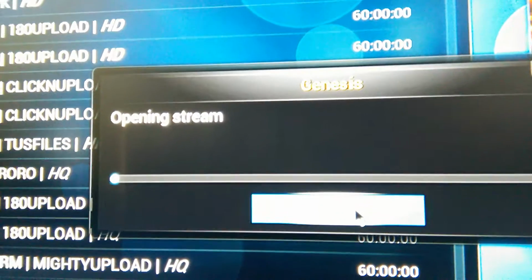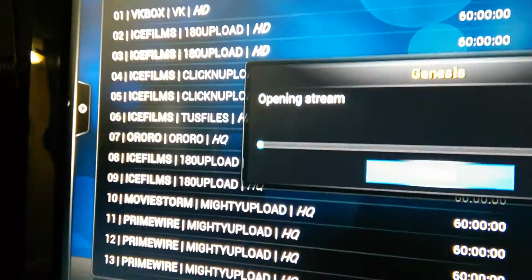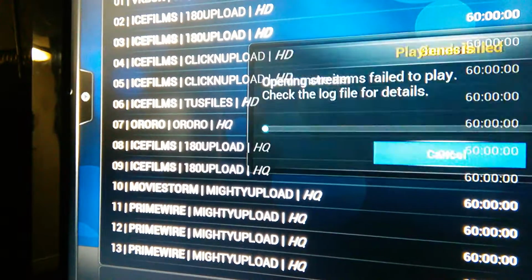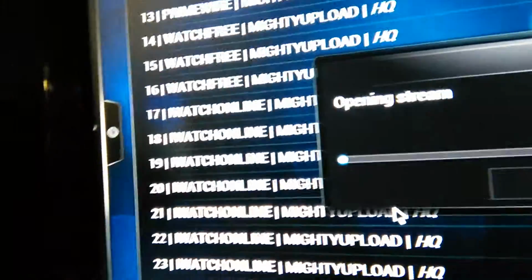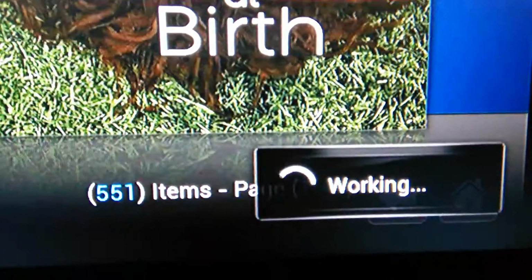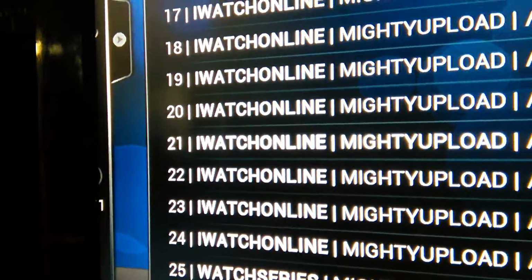So it's trying to open the stream. Usually if it's taking this long, it's probably not going to work. All right, and if it fails, then just go down the list and try one of the HQs. And then it's working. Yeah, I've noticed lately the TV shows on Genesis are harder to get. It's a bit annoying, but you just keep trying.